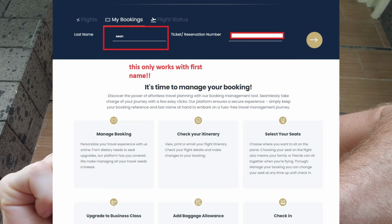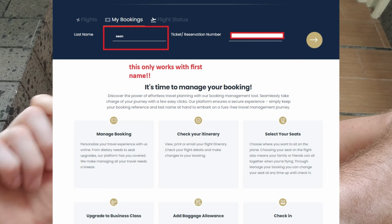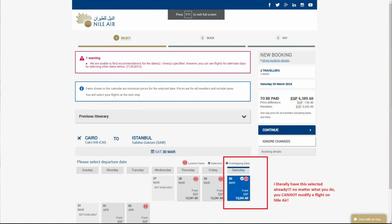But if something goes wrong, there is nobody to speak to. Their website is absolutely garbage. You can't even view your booking unless where it says last name, you put your first name, and then you can actually see it. But you cannot modify your booking. Even if you want to pay any differences, the website just crashes. Same with the phone app as well.